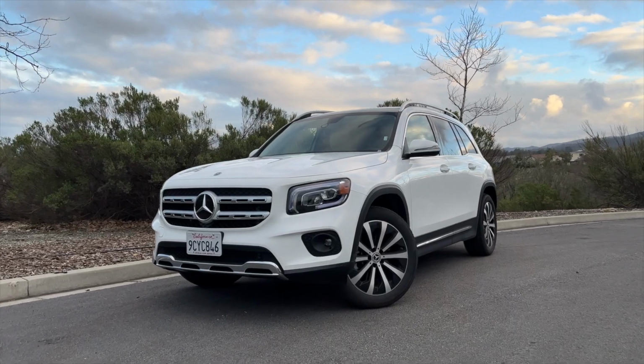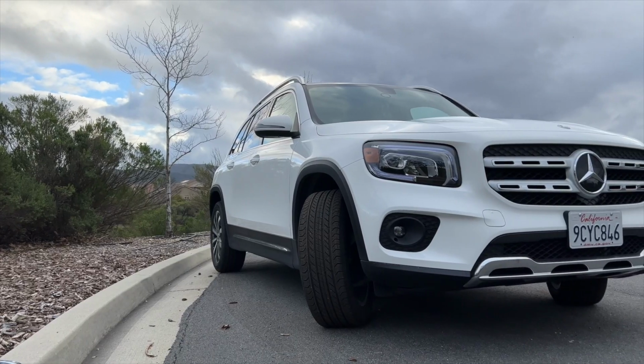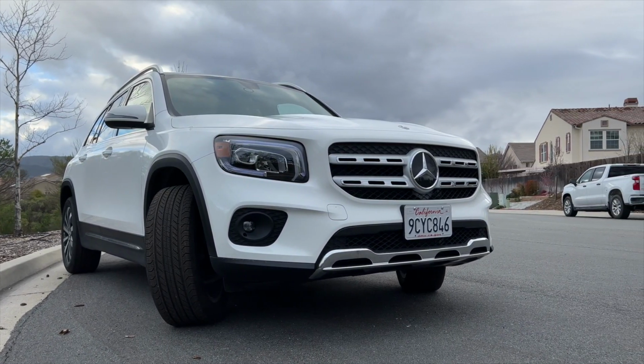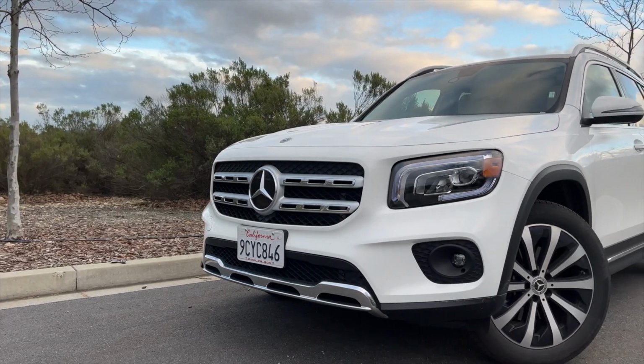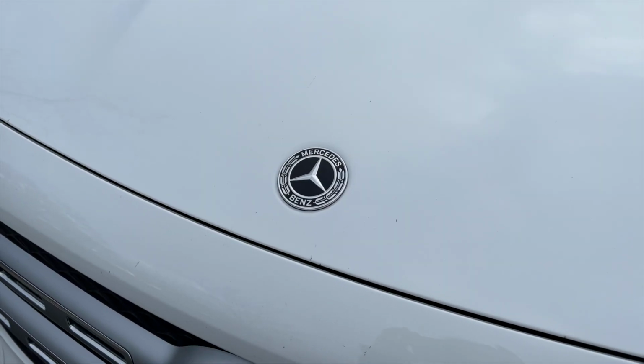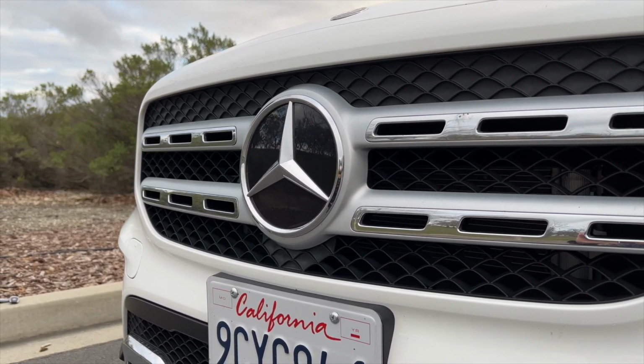Here's the front end of the GLB 250. I've always liked Mercedes' big emblem styling. I think it makes the car look upscale. I like the classy looking grille, and overall the front looks very grown up and stylish enough. And here's the giant emblem.